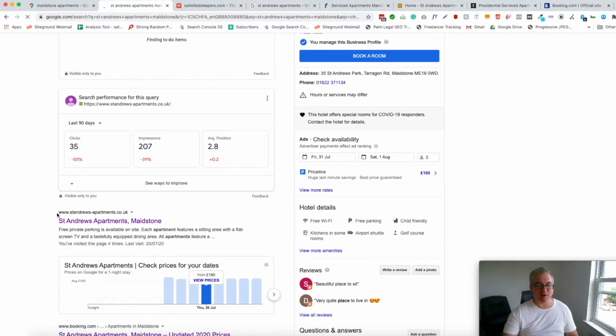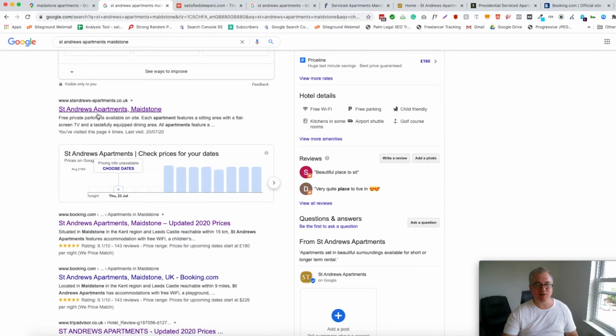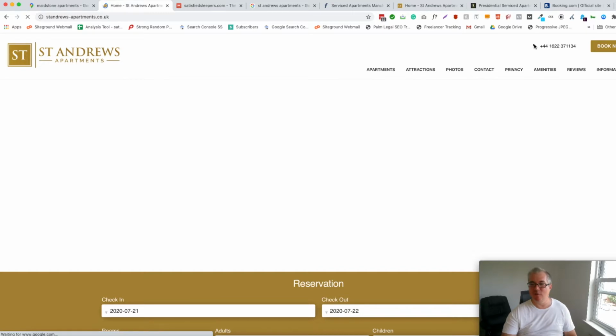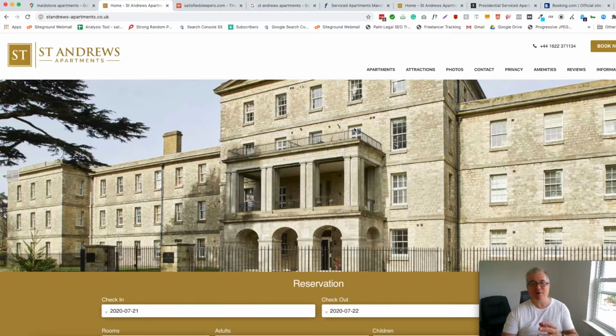The first thing is, because I'm logged in, we get all of this. The first thing is we get a website address. So if someone doesn't want to book through a booking agent, they can call us. If we just click through to our web address, we've got a phone number prominently displayed, a call to action, book now, and the most important thing is pictures of the property that is in question. So it's really, really important to have that information there.